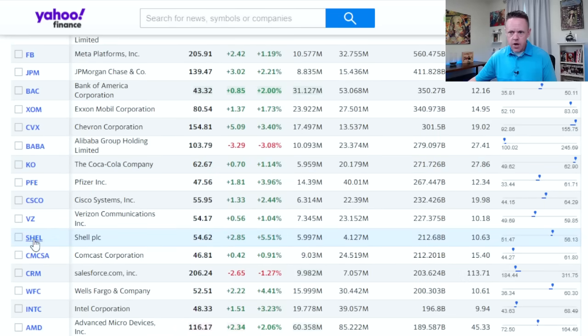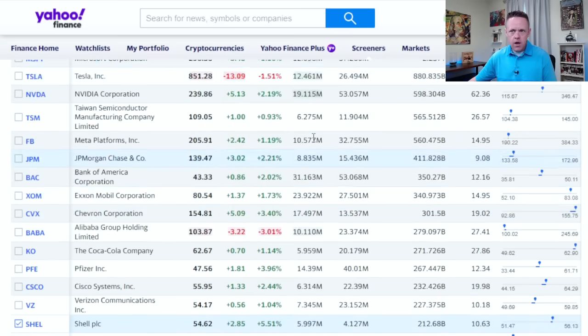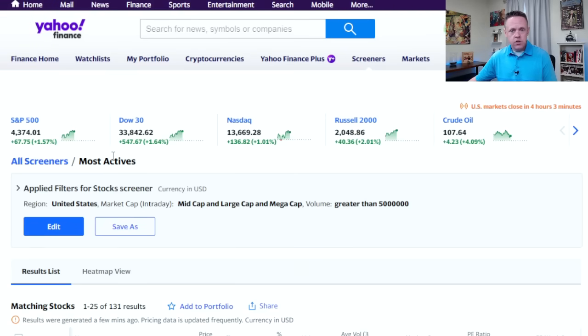And it looks like Shell's in here. Again, another energy trade, which is super popular right now. And you can take a look at the 52-week range, try to figure out, why is Shell trading in the most actives today? Is there something there that you should be aware of?